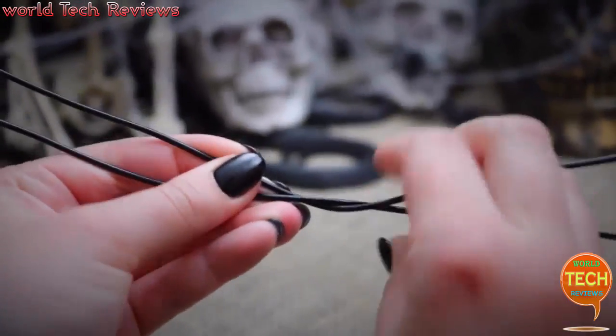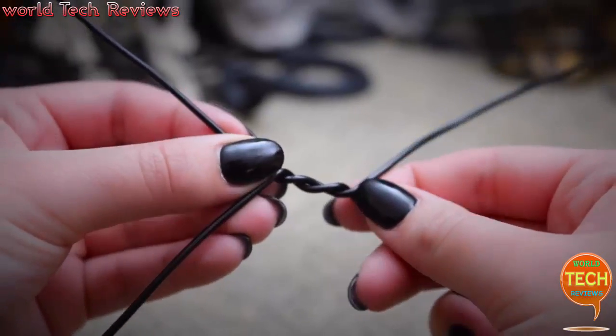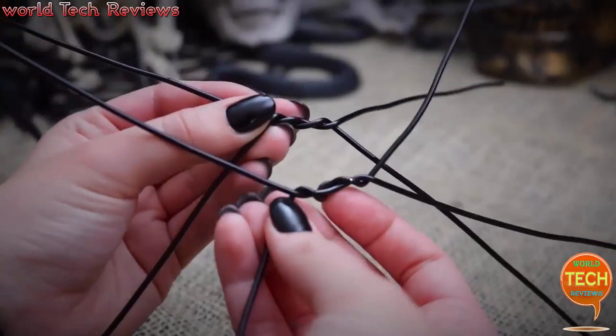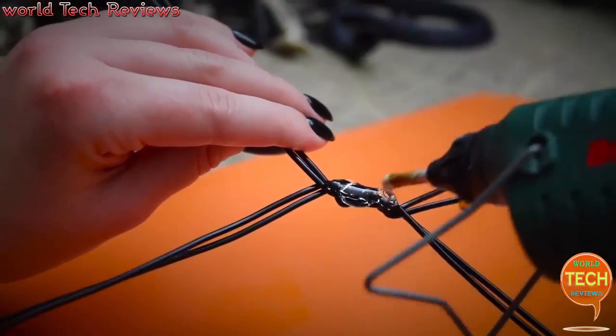Then begin twisting two of the pieces of wire together in the middle, and then repeat this to the two other pieces as well, and then you will have something that looks like that. And then just go ahead and glue these together with some hot glue so that they won't separate.